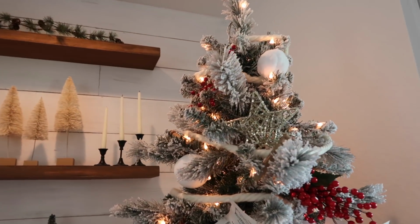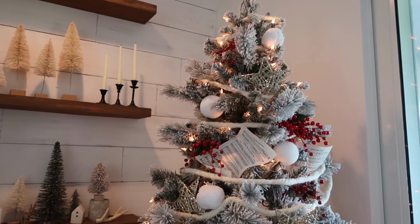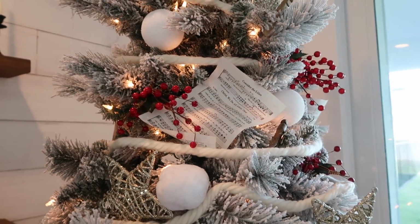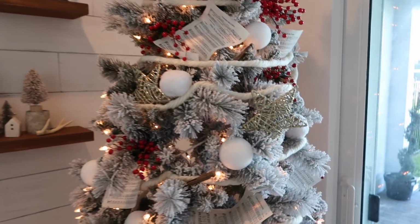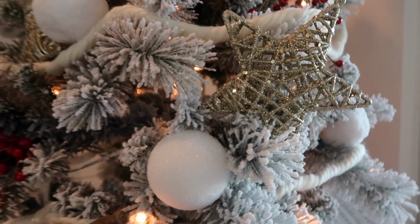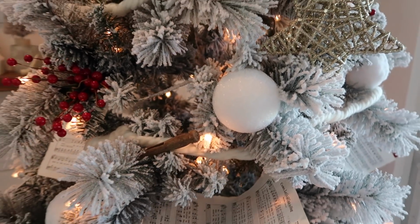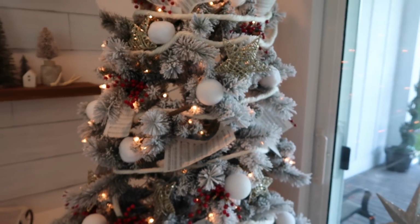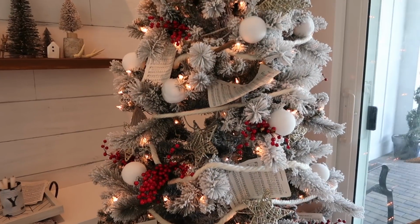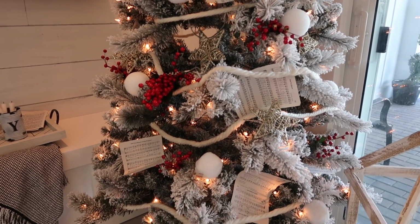And I'm kind of still playing around with how I want to decorate it for Christmas, but this is kind of the vibe that I'm going for. I used more of those vintage music notes to just kind of fill in any empty spaces. I found these really pretty sparkly stars at Michael's. And then I love to use little styrofoam balls instead of real glass ornaments, just because I have a 4-year-old and pets, so that just makes it a little safer. And then I just have little sprigs of cranberries in here to add some touches of red.